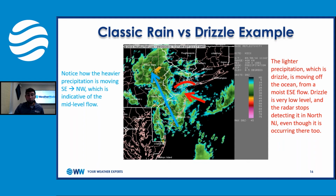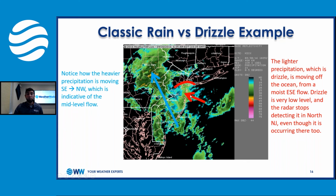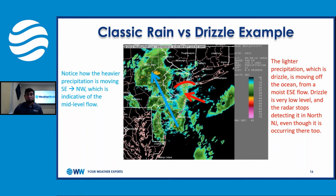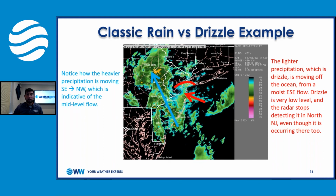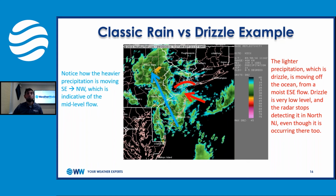So on this radar, it's a little bit deceiving, but one interesting thing that you may note is that it looks like the drizzle's magically disappearing once it reaches New York City or the Newark area. It's not actually disappearing. It's just that the radar beam is starting to overshoot the drizzle. So on this day, there was plenty of drizzle all through North Jersey, all through even the Hudson Valley, but the radar beam starts to overshoot it once it goes away.